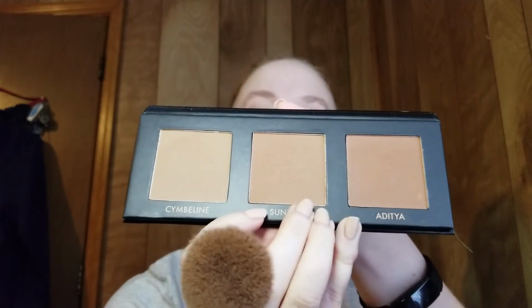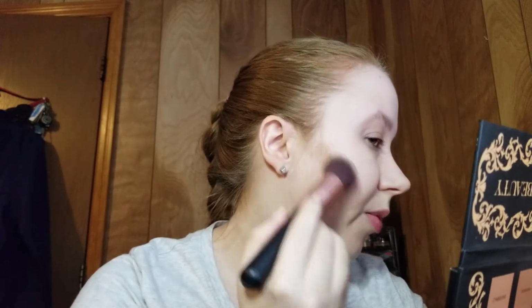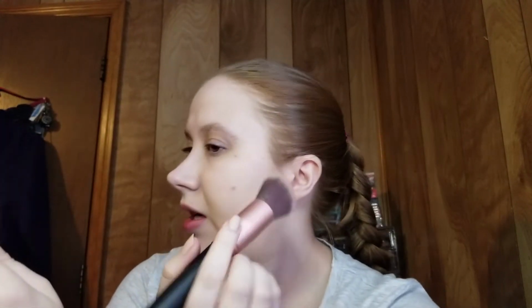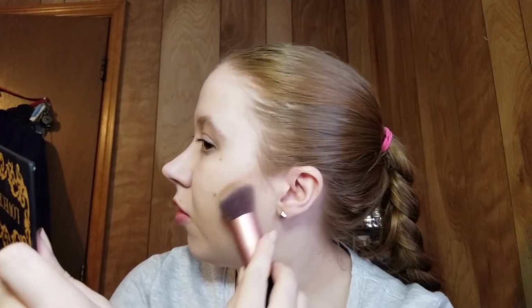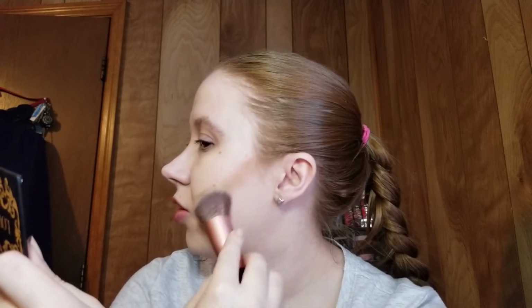But this time I'm going to dip more into this middle shade to kind of darken it up a little bit, because I want to be super bronzed and chiseled. But I'm turning the brush a bit so that I'm only getting the side of the brush down my cheek. And I'm going to do the same thing on the other side. Oh, that was not well planned out. I got the wrong side of the brush covered. This way I'm just chiseling down the cheekbones.